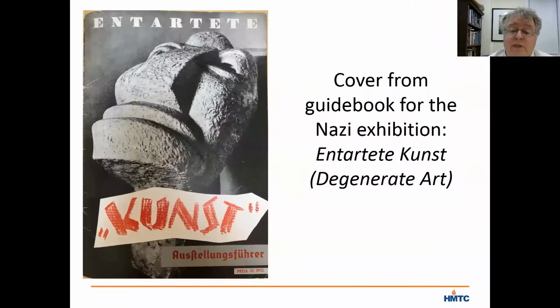Unsatisfied with just seizing these pictures, the Reich's Chamber of Visual Art organized a degenerate art exhibition, Entartete Kunst, with many of the seized works as a way to incite further revulsion against the perverse Jewish spirit, as they claimed, penetrating German culture. And here you see the cover from an exhibition catalog for that art exhibition. The Degenerate Art Exhibition and a sister exhibition about great German art both opened in Munich in July of 1937.